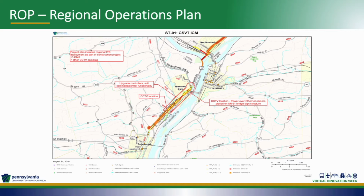This is a project for an integrated corridor management through the central Susquehanna Valley Thruway. You can see on the map that there are congestion issues from the high travel time ratios and NPMRDS bottleneck data and its proximity to a heavily signalized corridor. From that data, a project was created for the route that addresses the traffic signal corridor with controller upgrades and command control functionality, as well as CCTV cameras for situational awareness.